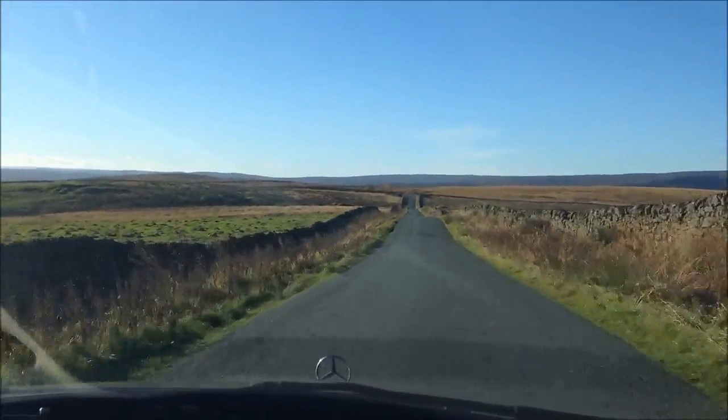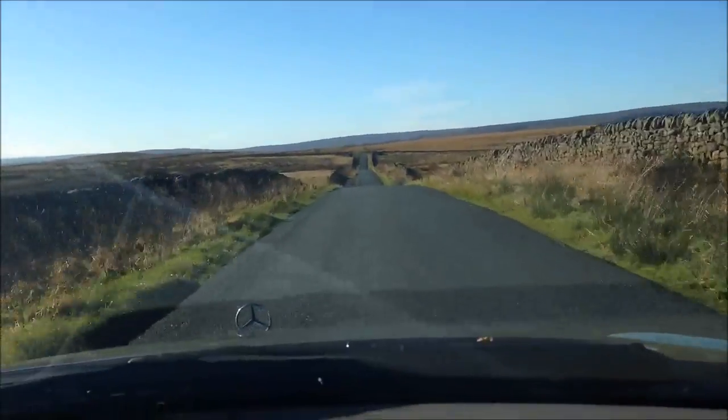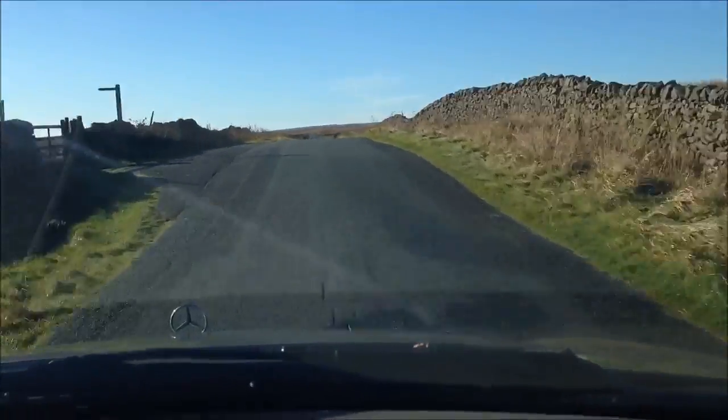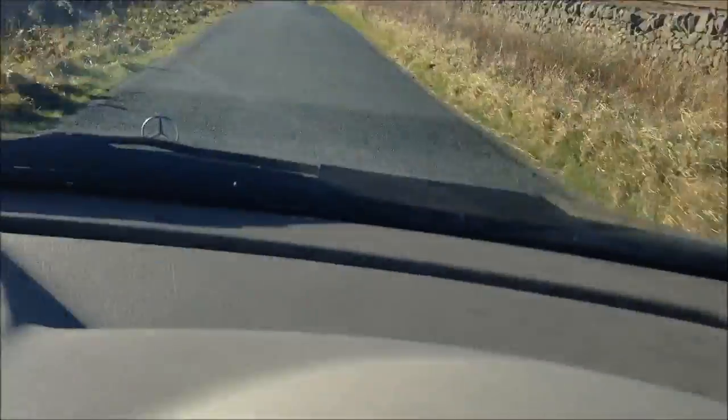Well, it's a fairly remote part of the Dales here as we go towards Skyreholm in our hidden pictures journey today. And it's a bright early November day, stunning light, and we should get some good results.